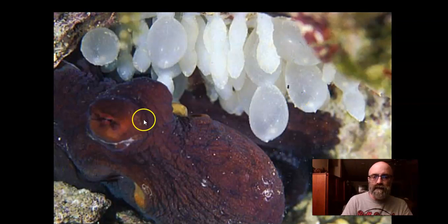So here's a good mama octopus. And I've heard some stories about these deep sea octopi that stay and guard their eggs for over a year, don't eat anything during that time, and basically wither away, and in some cases just die while they're guarding their babies.